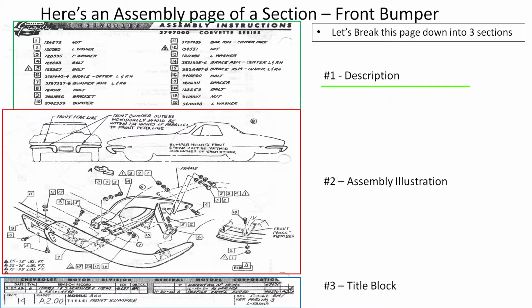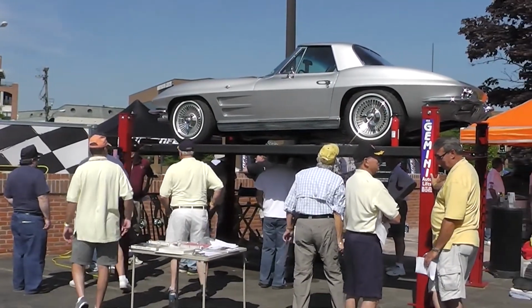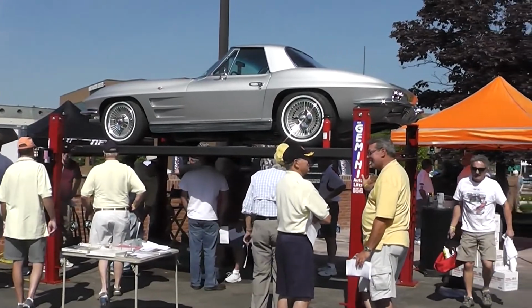Let's move into a specific area from an assembly standpoint, and I happen to pick '63 bumpers, front bumpers. There are 3 sections. We have the description area up at the very top. We have the illustration of what the assembly was and any of the notes associated with that. And then we have the title block. I'm going to break down what each one of these is set up to do, and we'll take a look at the actual vehicle once we go through how it's broken down.